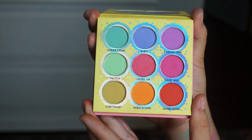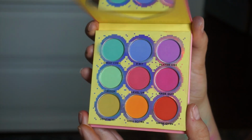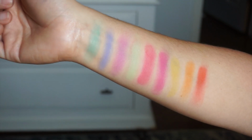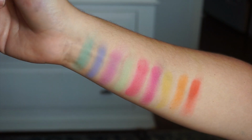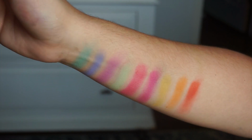I've used it a handful of times, but not enough to justify just having it sit in my collection. So I'm so excited to reach into this. And I think we could have some fun lower lash line moments with this palette. So I am really excited about this.